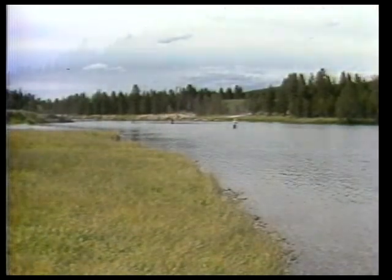to have these places that we can enjoy ourselves and feel the way.